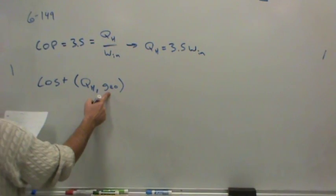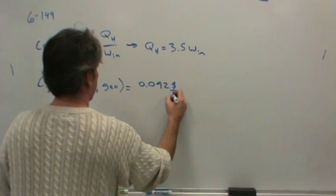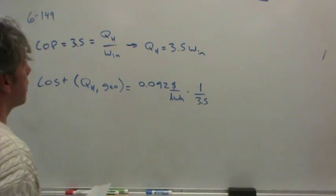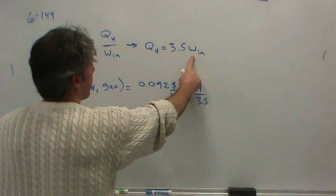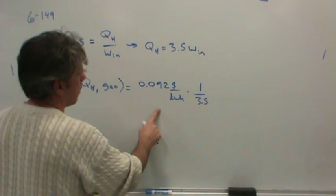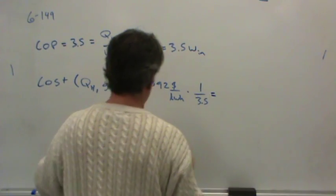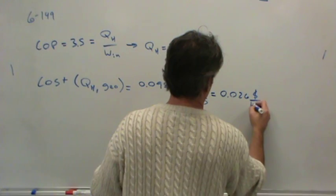Anyway, the cost for the heat for our home from the geothermal system is $0.092 per kilowatt hour times 1/3.5. In other words, for each 1 unit that I pay for, I get 3.5 units of heat. And so all I have to do is pay for 1/3.5 of the kilowatt hours of heat that I need. That's what I've done here. So when you multiply that out, you find that this is $0.026 per kilowatt hour.